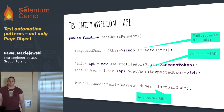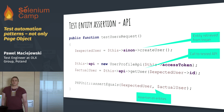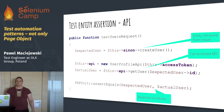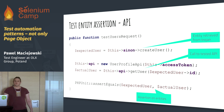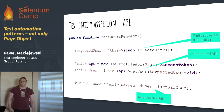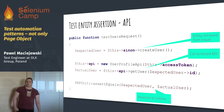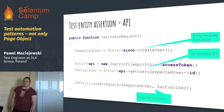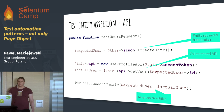So here you've got an example API test. As I described earlier with this Trojan call, you generate in this case some user, and this user is stored as expected data. It's an entity of user which contains some data like email and stuff like this. And then when you're retrieving this from the actual tested API, you receive the same entity. So it makes the assertion really clear, because as I presented earlier, those entities are the same.